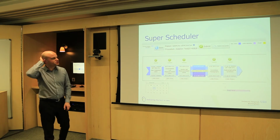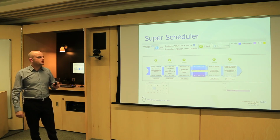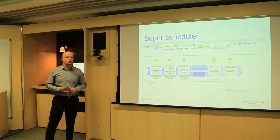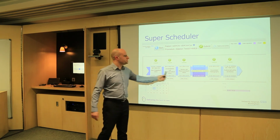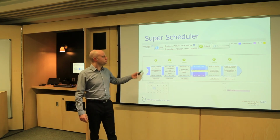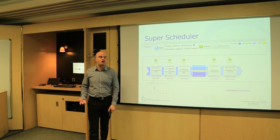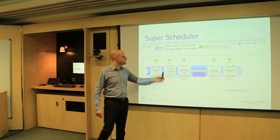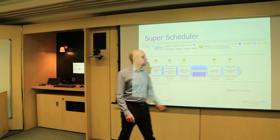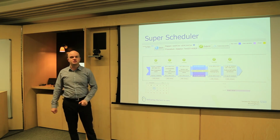Super Scheduler, I'll be brief on this one. This is a pilot we're doing with liver. At the moment, events comprising a patient pathway all tend to be booked in isolation. So if a patient turns up at hospital and the doctor knows exactly what procedure they're going to have, at the moment all of these events leading to that procedure will be booked in isolation. And there are loads of different scheduling systems involved in this.